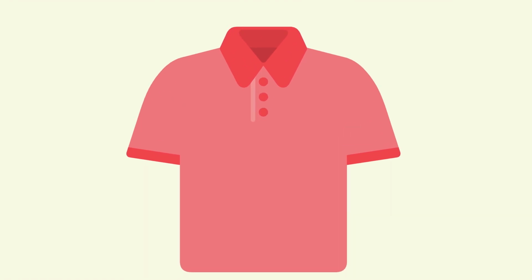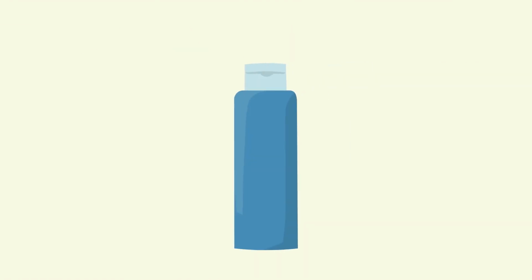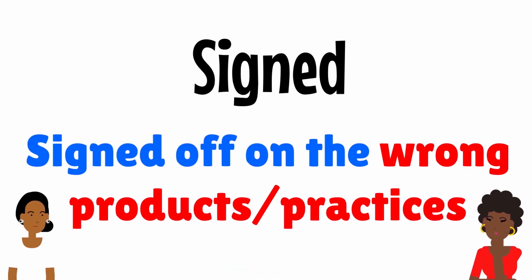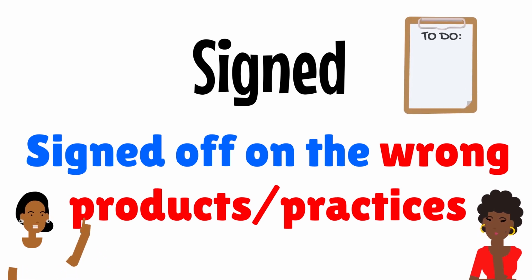The same way you could slip up and order the right shirt in the wrong size, you could be using the right product but in the wrong formula or thickness for your cuticles. If you find that your only holdup is in this area, all you need to do to get your package delivered immediately is learn your hair and what it can and can't handle.